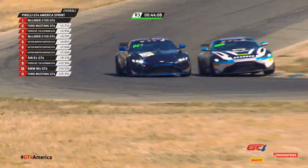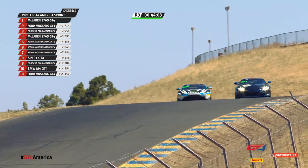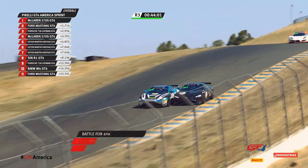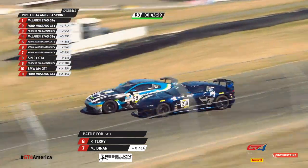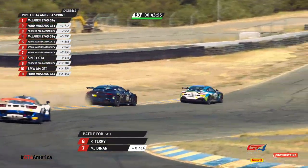Terry really slow there. Michael's around the outside. They give each other enough racing room. Nice clean move there. So Paul Terry seems to be struggling a little bit, but he comes back at him. What a battle this is. Fantastic. These two. Oh, and Terry runs a little bit wide.